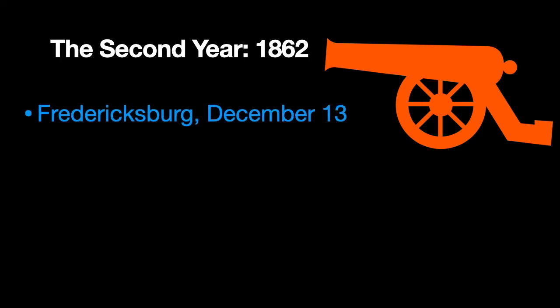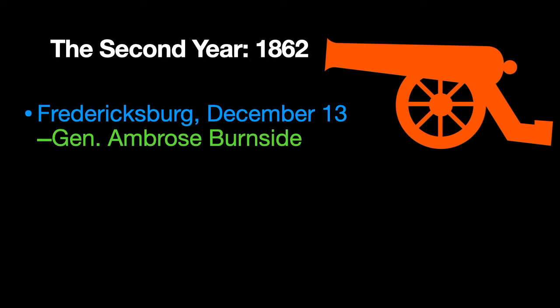In the second year of the war, then, it continues to the end of the war at Fredericksburg, Virginia. Fredericksburg is now south of Washington, D.C., north of Richmond. It's between the two cities. And on December 13th, the battle is going to happen. In command of the Union Army is General Ambrose Burnside. Burnside is that guy who made his fame at that bridge at the Battle of Antietam that's now named for him.